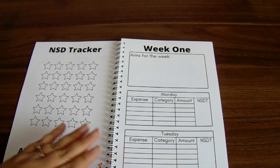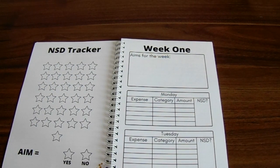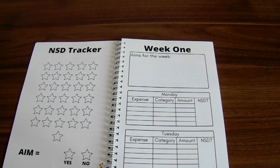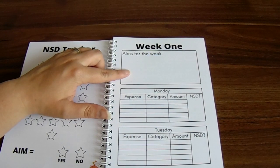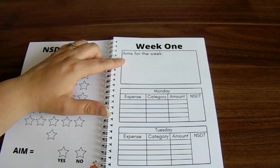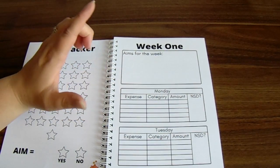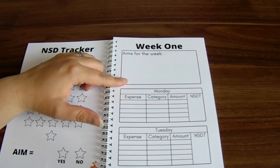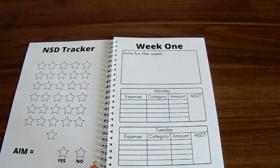And then this is where this changes. In my old budget planner I used to just have an expense tracker for the month. But actually sometimes it got a bit lost, especially when I was doing my weekly check-in, so I've changed it. So now you get aims for the week. You might want to say, I'm going to have 4 no spend days this week. I'm going to keep my food budget to under £50 and I am going to list 3 things I need. Whatever your aims for the week ahead are.